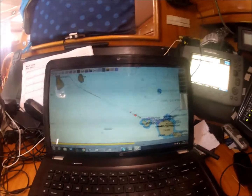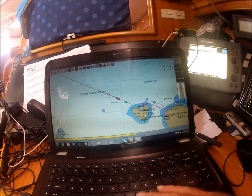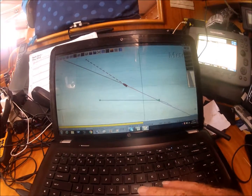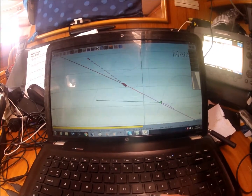We have a look at our chart plotter we have running on one of our computers on board, and notice the AIS signal of a French flag boat about 5 miles astern, running up the same rum line.